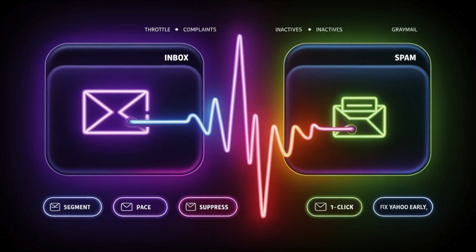Look, Yahoo deliverability issues are frustrating because they feel invisible. Your Gmail performance is great, so you think everything's fine, but meanwhile, you're losing a chunk of your audience. The fix isn't complicated, but it does require discipline. Isolate, stabilize, optimize. Give it 2 weeks of consistent execution, and you'll see the turnaround.